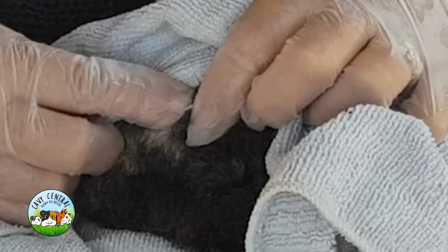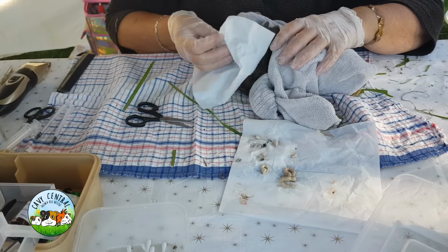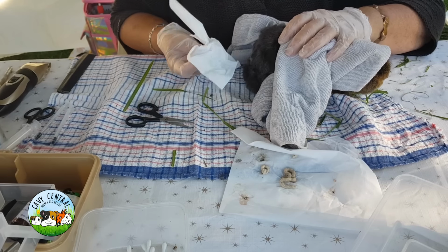Have the grass. Munch on the grass just for 1 minute, I promise. Now, I'm just going to grab a tissue because at this point there's a little bit of pus there. I just want to carefully pull that away.